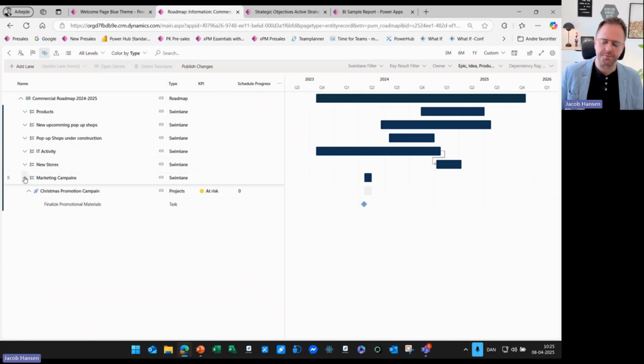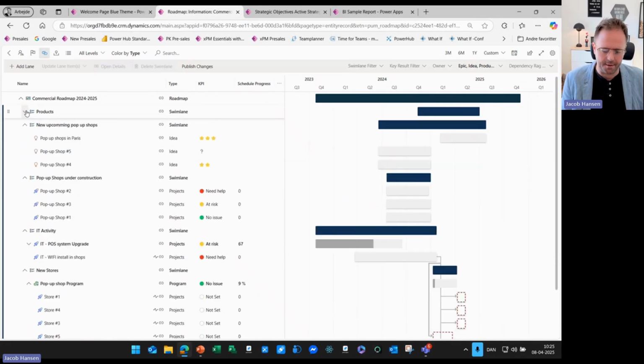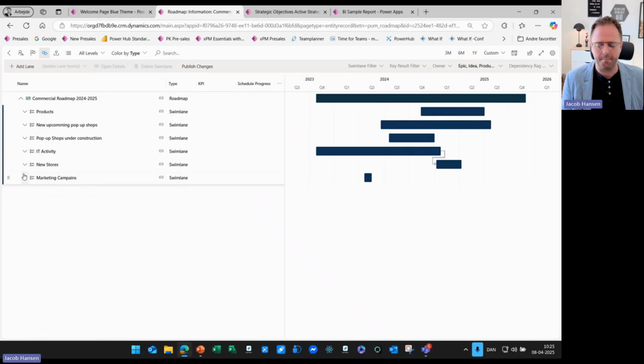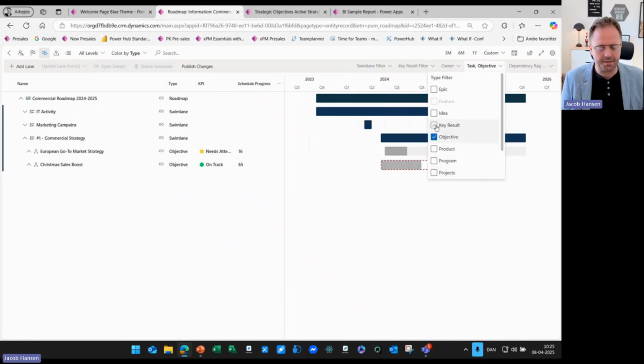And in marketing, they have a Christmas promotion campaign going on. Everything is good. I have the full transparency of everything that is happening right now in my company. But the problem here is I don't see the link to the strategy of the company. So I don't know if this work is supporting my strategy. I can identify it is work and people are probably busy, but I don't understand if it's actually supporting my strategy.